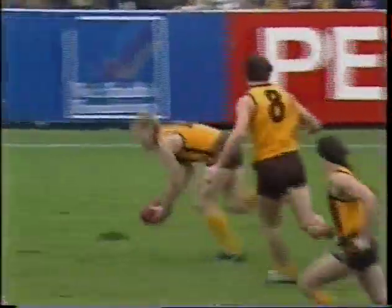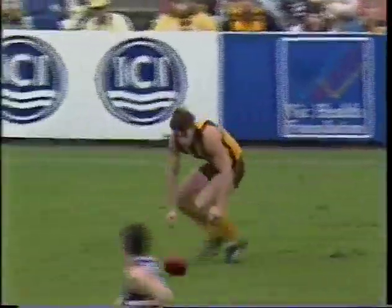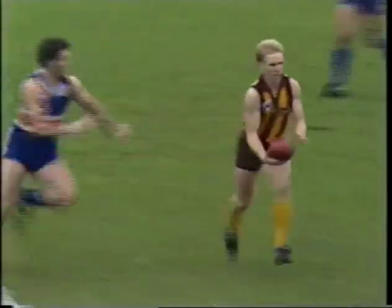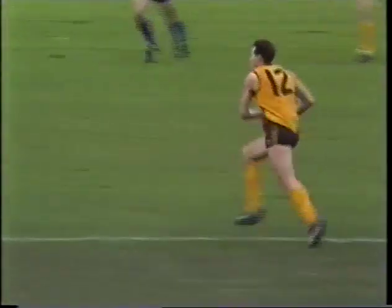Punch forward, and it goes to Allen. He hand passes over the top of the pack. Collins for Hawthorn. The hand pass behind Condon. Has to go back and retrieve it. They're certainly not looking well oiled, the Hawks. Here's Collins. Support from Lawrence.